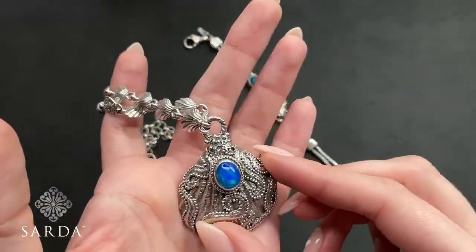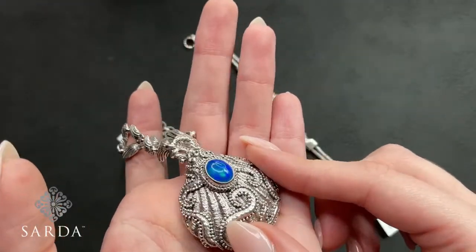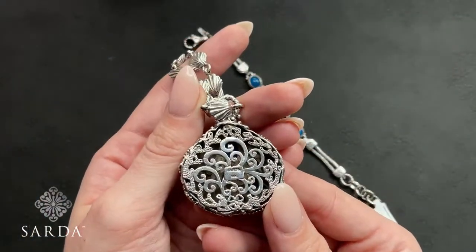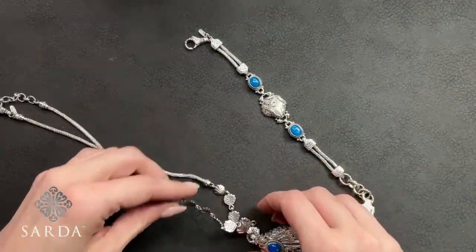And then this beautiful, is this opal? It is the Paraiba colored opal, yeah. Nice. And you could see a little bit of a green in this blue stone. Look at the coral detail on the back. Such a nice, nice extra touch.